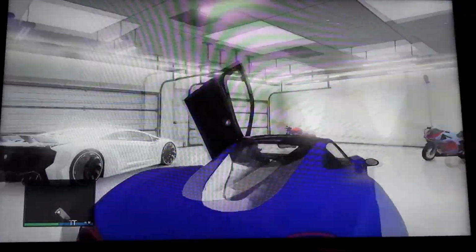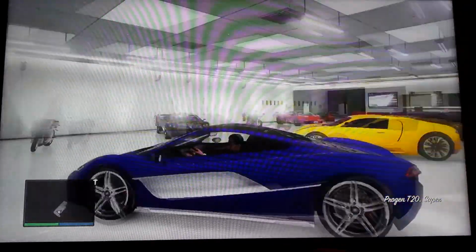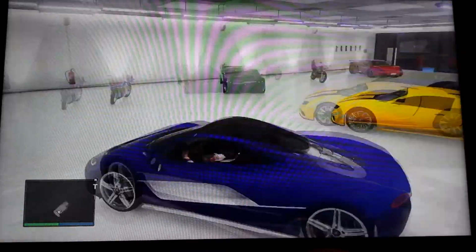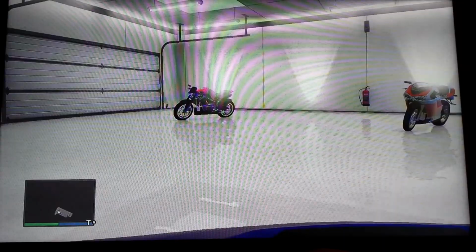This is a T20, the fastest vehicle in the game in GTA 5. The car is matte blue and matte white. This is how the inside looks.